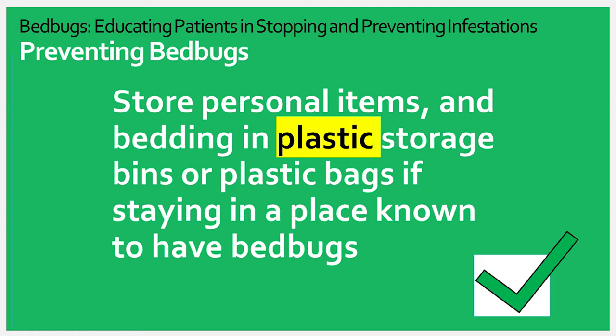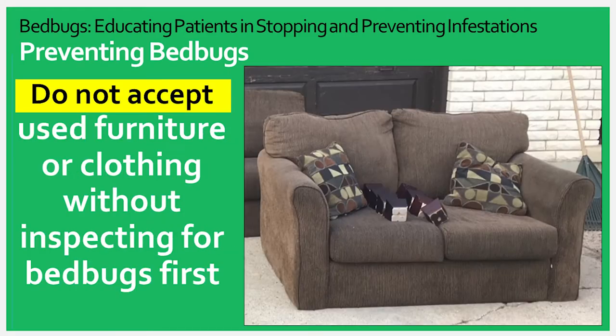Preventing bed bugs from returning to your patient's environment can be done by teaching them to place their clothing and bedding in plastic storage bins or in plastic bags if they are staying in a place that is known to have bed bugs. Teach your patients to not accept any furniture or clothing unless they have inspected it and found it bed bug free. Vacuum and clean clutter regularly.